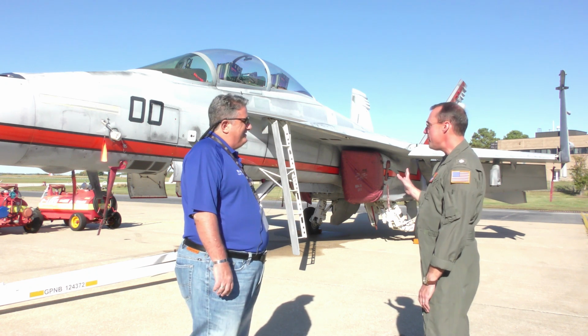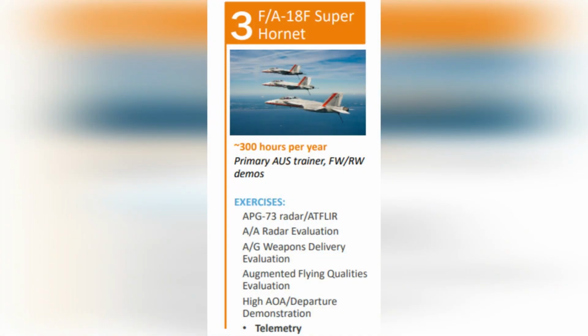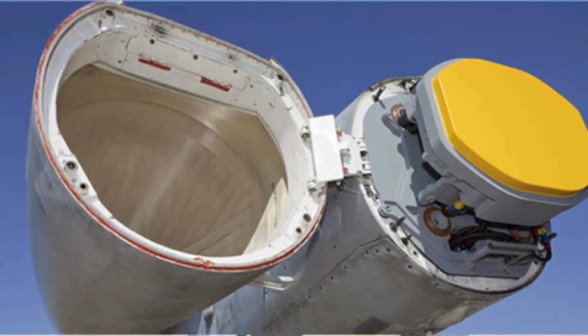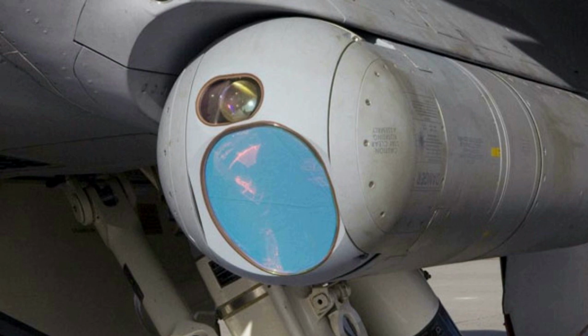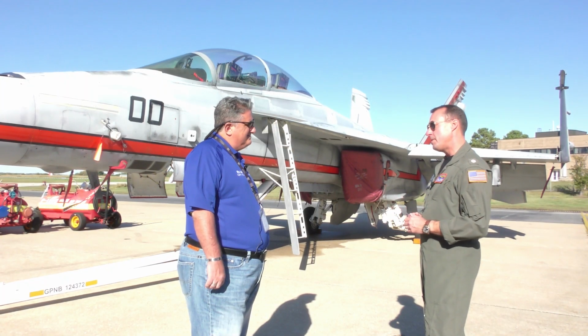So the 3 Super Hornets that we have are F models, which is the 2-seat Super Hornet. They are probably the oldest Super Hornets in the Navy right now. They're low-rate initial production aircraft. They've got the APG-73 mechanical scan radar. We've got provisions for the AT FLIR, which is a tactical targeting pod that we're still using in the fleet today. And the cockpits are configured in a trainer configuration, which means they've got a stick and a throttle in both cockpits, whereas the fleet 2-seaters are generally configured with side stick controllers for a mission system operator.